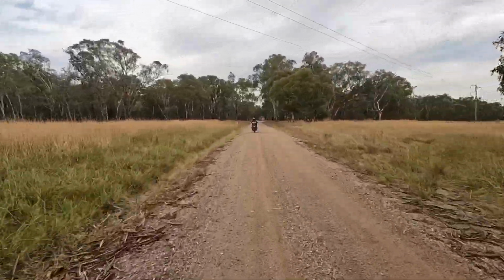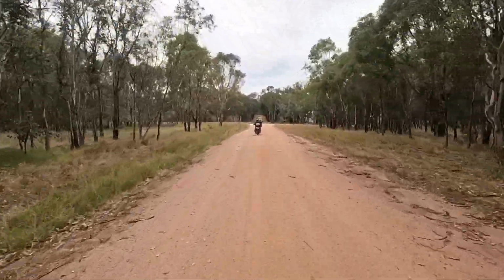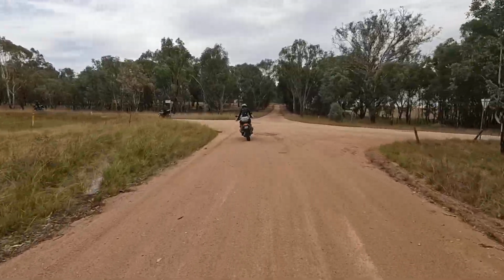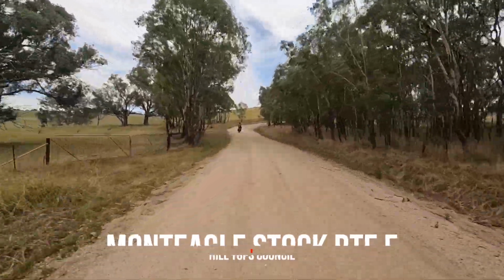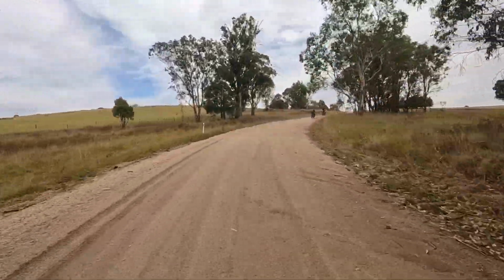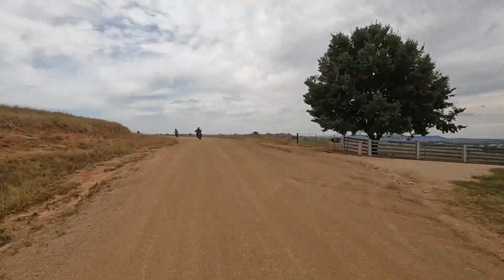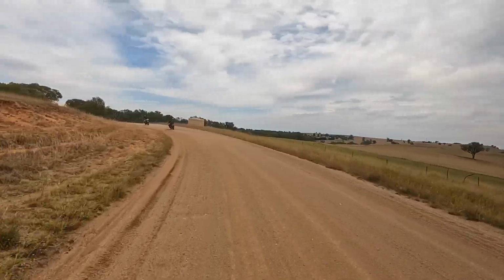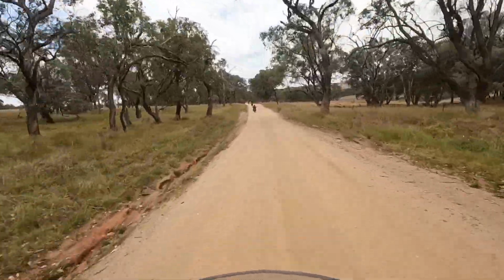We're just about to make a left on Monteagle Stock Rte. Often the stock route roads are good riding, but around here it looks a bit flat, not like on the Great Divide. This was a decent, fairly interesting road, wide at times and rose to give some views. Despite having heavy overnight storms, the roads were in fantastic condition and were able to make pretty good time.